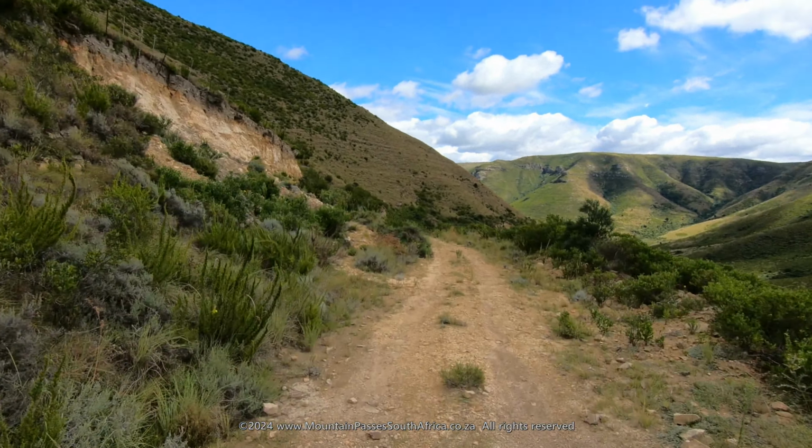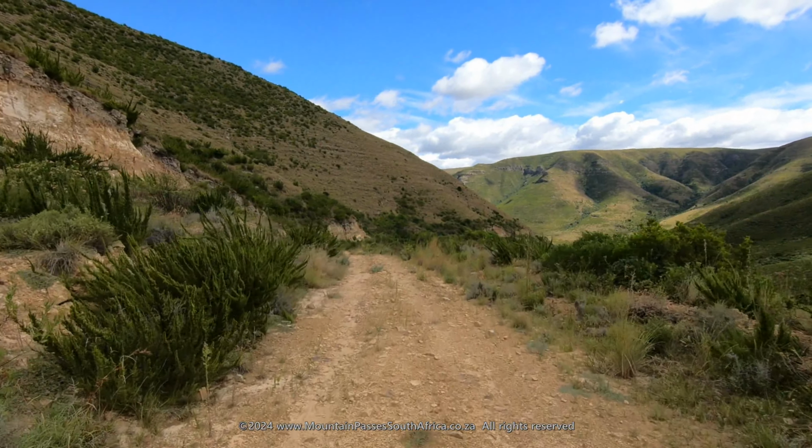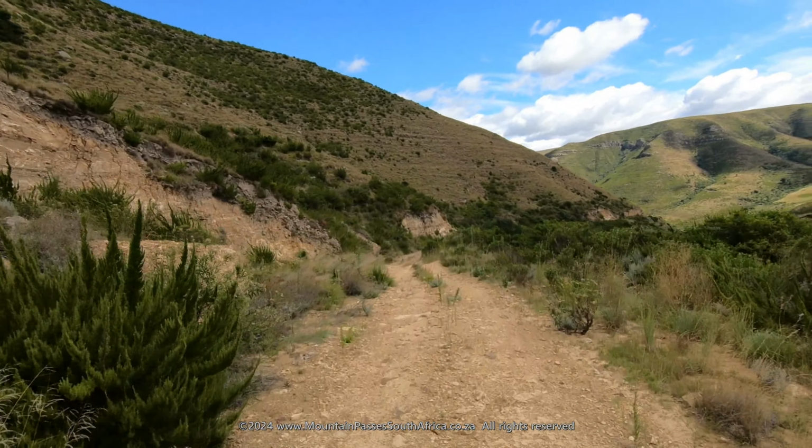The cuttings on the left give a hint of the geology. The main rock type here is mudstone, which is relatively easy to work and kept the cost of construction within budget.